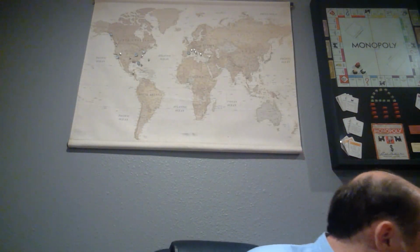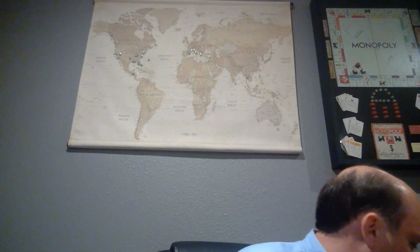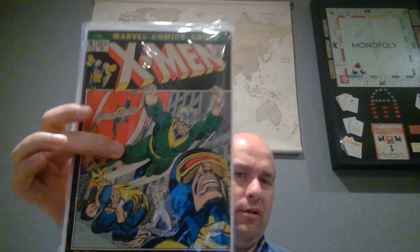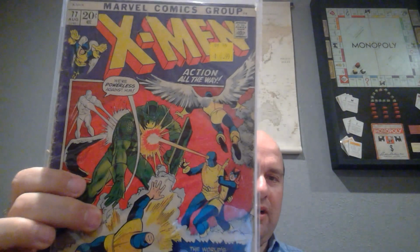Cue it up. $20. $75. 75th issue of X-Men, and that's when the Mimic comes back. Picked this up in Baton Rouge, Louisiana, and X-Men 76. This is the first appearance of Banshee, a reprint of that. 77, fight the Super Adaptoid. So I only paid $7 for it.